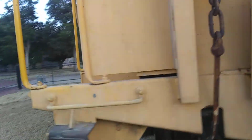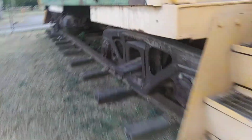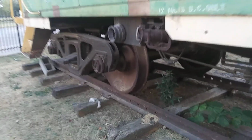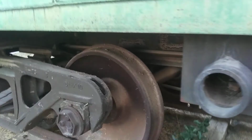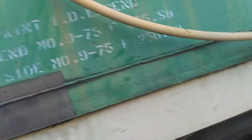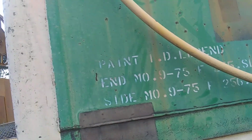Yep. Everything's still in place. Everything's still in one piece. Another electrical outlet. This is where they drained the toilet at. I guess it was Renton, Washington, because there's no T on this side either. So, built September '75. I don't know where it was painted at.